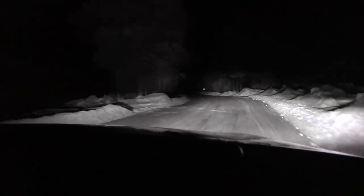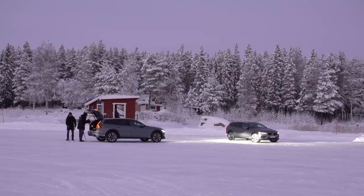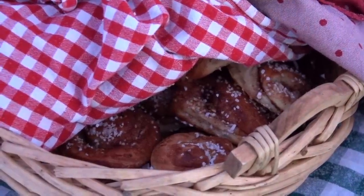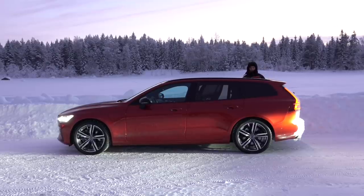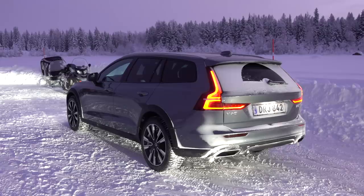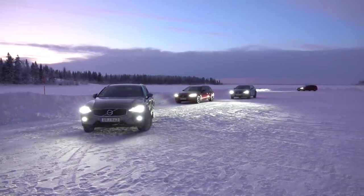As this short, frantic trip to understand the V60 Cross Country comes to a close, it's time for the Swedish tradition of fika, or snack time, coffee and cinnamon rolls. Will the V60 sell as well as the XC60 crossover? Nope. Americans just don't buy wagons like the Swedes. But Volvo will keep the wagon tradition alive in the US. For some, the body style offers a nice, warm feeling.